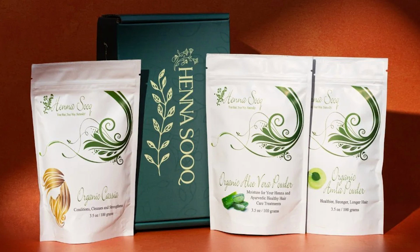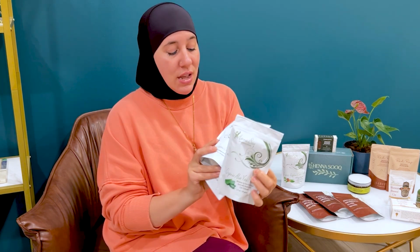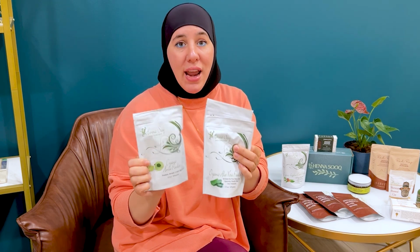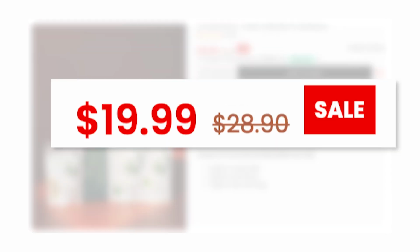So our number one bestseller year after year is the Ayurvedic Hair Growth Bundle. That includes in this box bundle these 3 essential Ayurvedic herbs. You've got your aloe vera powder, your cassia obovata, and your amla powder to make the ultimate hair growth masks and treatments for your hair. This is gonna be gone in maybe days. And this bundle will be selling for only $19.99.